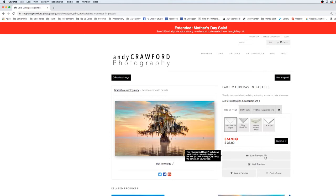It allows you on an iPhone to be able to click on that button and stand about 10 feet away from the wall that you're wanting to put this print on, and you can resize that image and see it at the correct size on your wall. It is really a powerful tool that can help you determine what size is exactly right for the space that you're trying to fill.